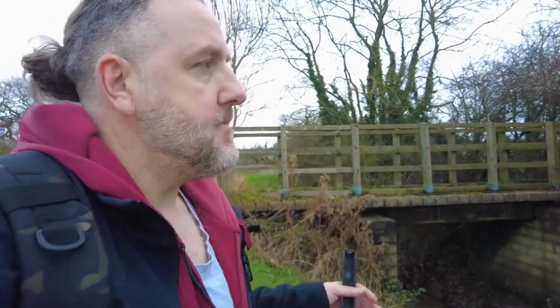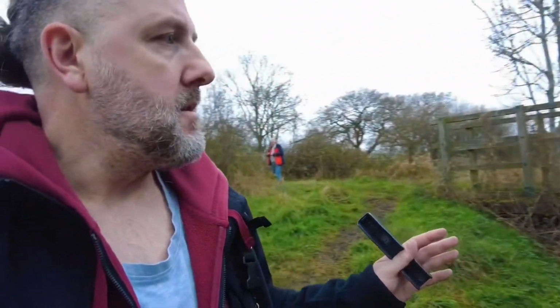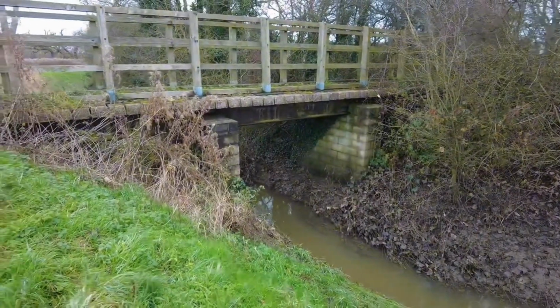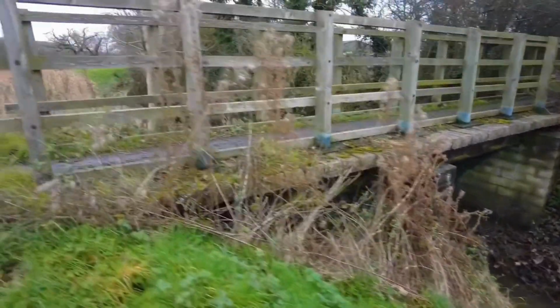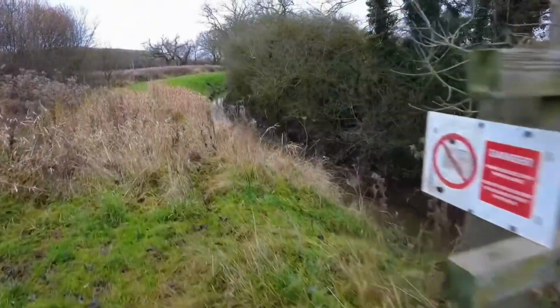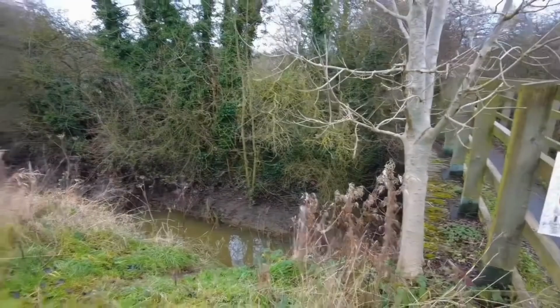Now what you're looking at behind me is a drainage ditch. This had a bridge over it for the railway. That's gone. There are no remains of it whatsoever. It's just all modern. As you can see, there's just nothing there. We can't even see into the bottom of the water with it being a bit murky. But there's no buttresses there or any supports or anything like that. And we'll continue on.